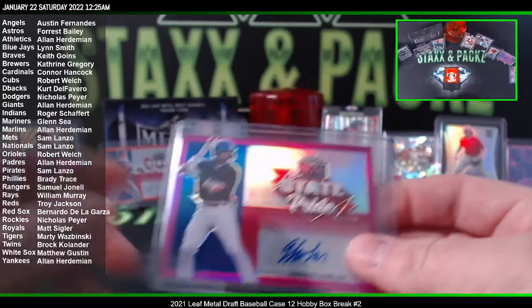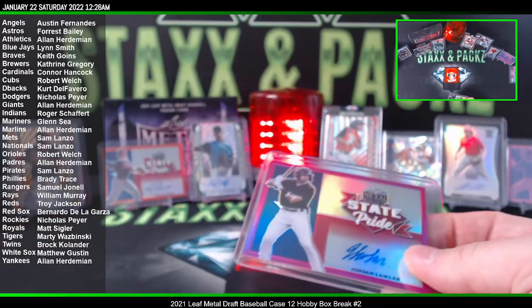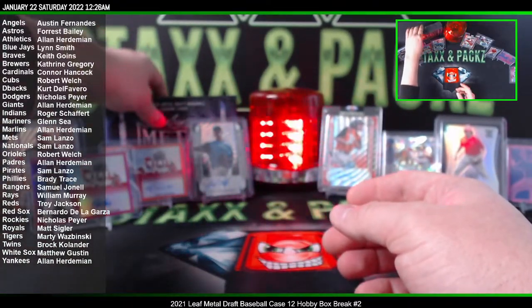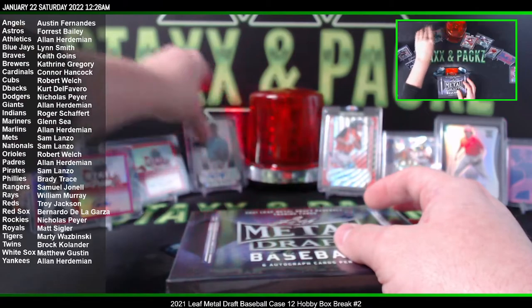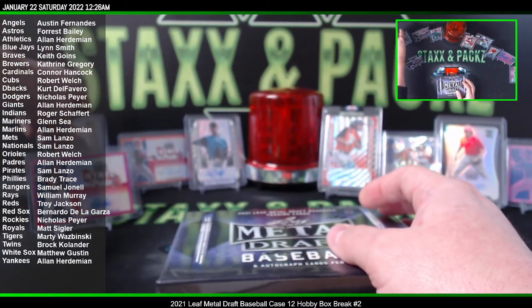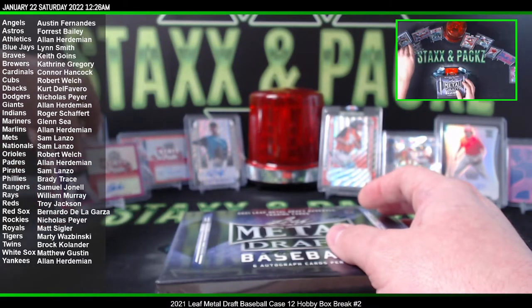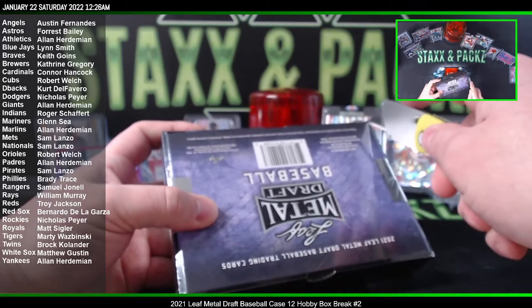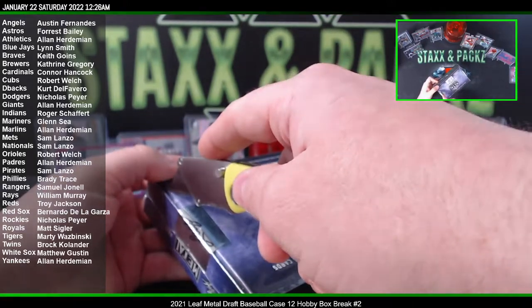This was a really good case. And we still have one more box. All right, good luck. Last box here. Then we got a random off Derek Curiel and do a recap here. Good luck, Last Box Mojo.